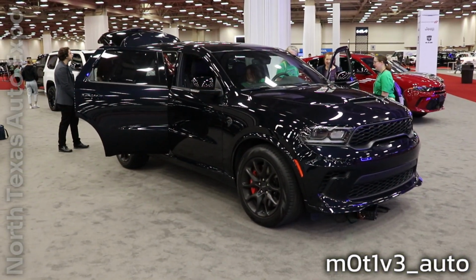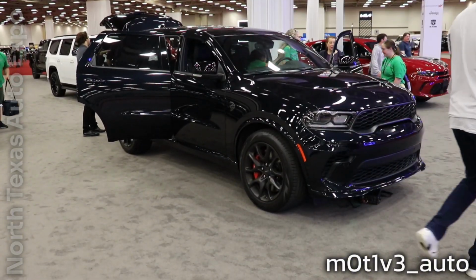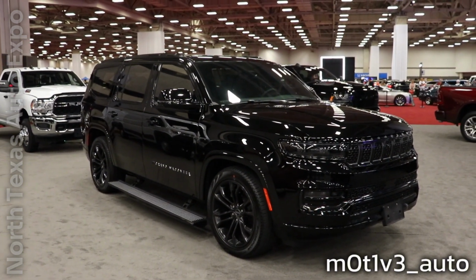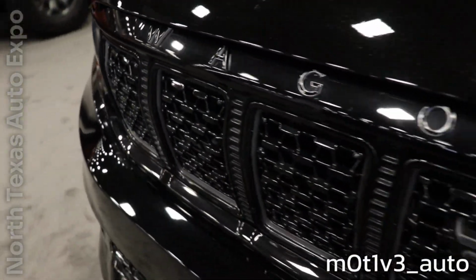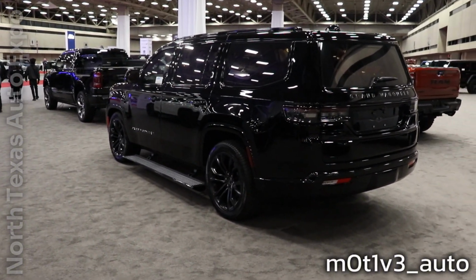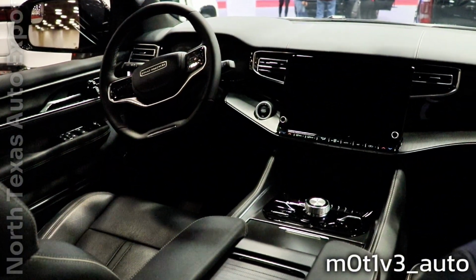All right, I've been waiting for this shot for a hot minute. Person wife. So I have to stop when I see something. This is the Grand Wagoneer. It does not say Jeep on it. It says Wagoneer across the front. So I guess sometimes if you call Uber black, you're gonna get picked up in one of these. Has a lot of vehicle. And there's the shot I was waiting for. It is dark in here. Not much I can do.